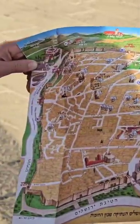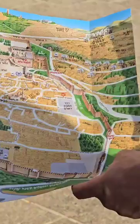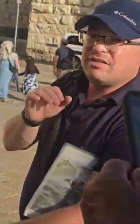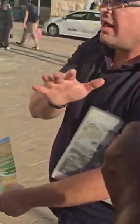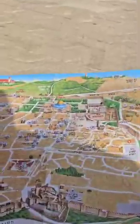When you touch the wall, when you put a note in the wall, you're actually connecting to the wall that was here 2,000 years ago. This wall was destroyed when the temple was destroyed. Right. 70 CE, Common Era, 2,000 years ago by the Romans. And they built their own shrine over here for their goddess, Jupiter.